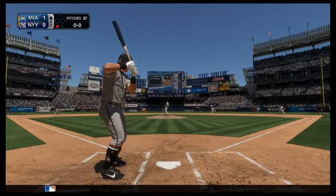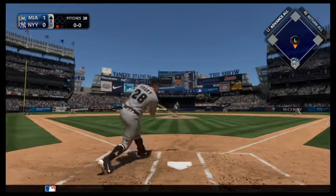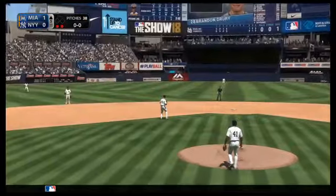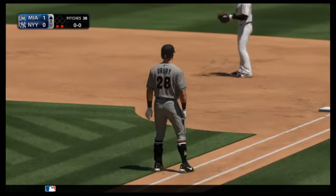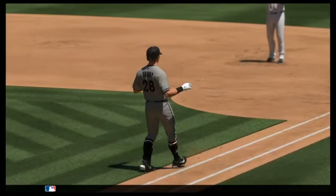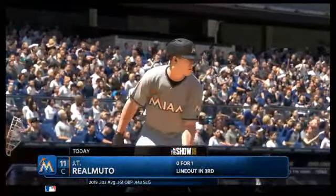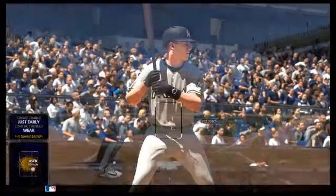First offering on its way. Check swing here and a little looper. And this will be taken in by the third baseman for the second out. Now batting, catcher, JT Realmuto comes into this at-bat 0 for 1 in the ball game.